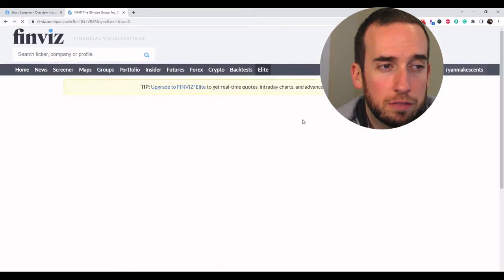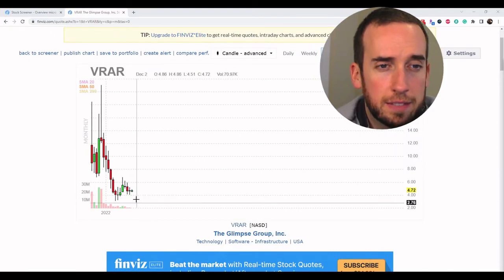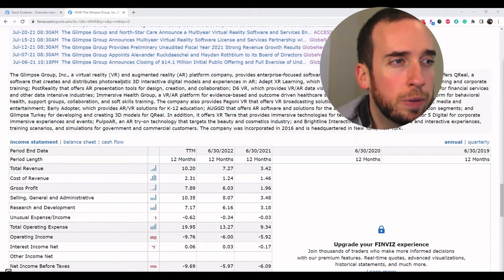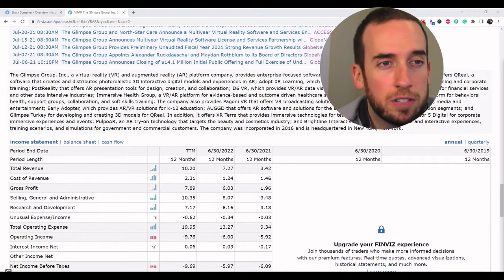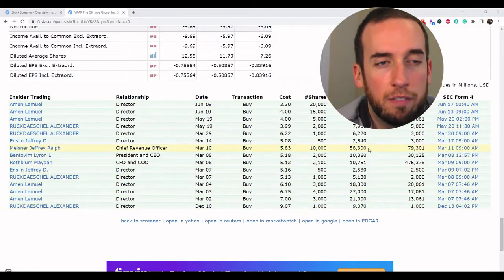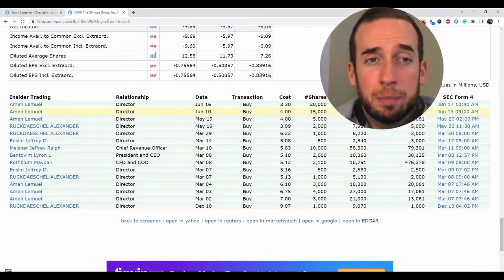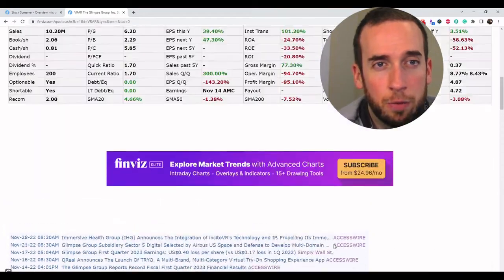Let's look at the big chart. Yeah, this is overpriced. Okay, let's go down. The Glimpse Group is a VR and AR company. Good gravy, I think of the metaverse. Not yet, not yet. All of these insider buys are pretty weak, honestly. It's like they don't feel confidence in their company. They're big, but they're not million-dollar chunks. So this one's going to be a no for me for sure.